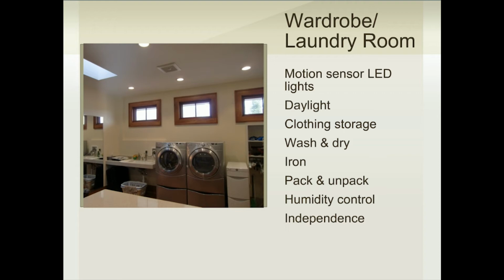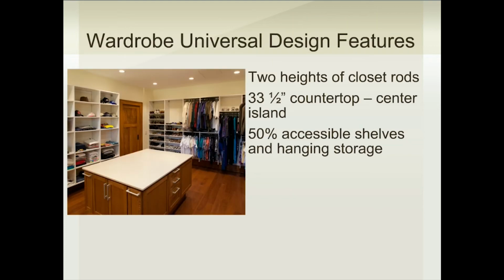We have put in lots of natural lighting. We've got skylight there. We've got windows up at the top for privacy and lighting. We've got the full-length mirror. There's a sink for hand washing. There is a washer and dryer combination that are front-loaded. It is a beautiful space to do laundry, to pack and unpack clothes. We store our luggage there. We have a fan in the ceiling that you can see that would come on automatically should there be a humidity problem because we are washing clothes there. It has been totally an independent room for me.